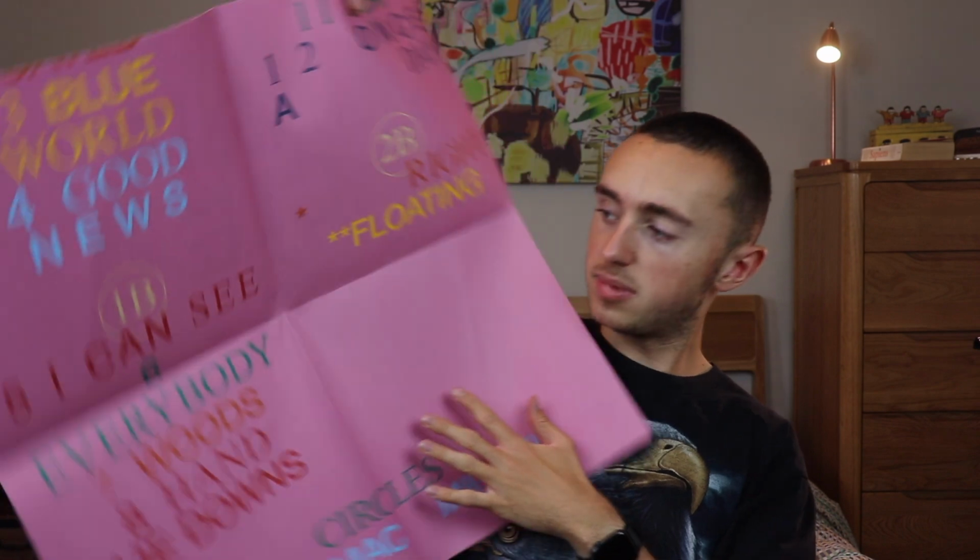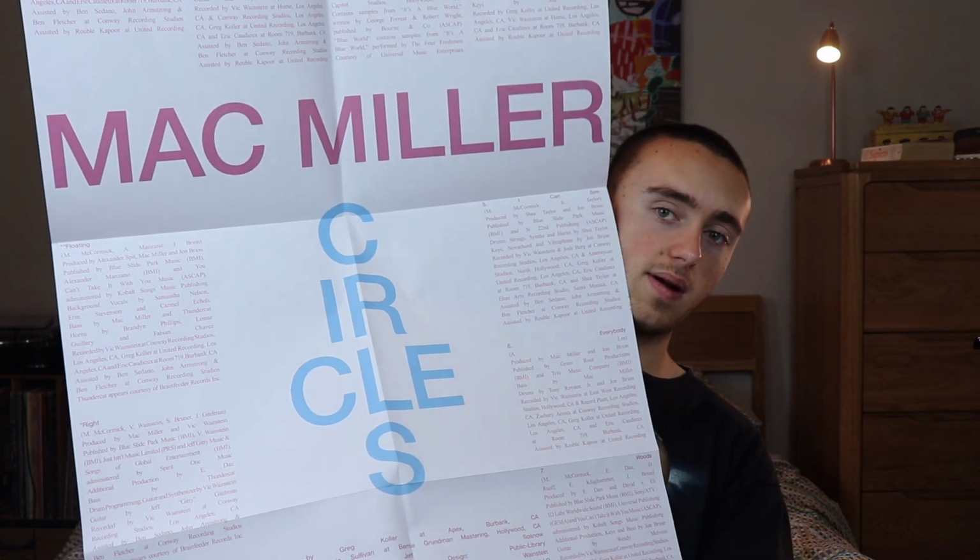Then it came with this poster, which has some cool artwork on there, names of different songs and stuff, which is really nice. And then the other side, all production credits, stuff like that. So yeah, Circles, really nice poster.